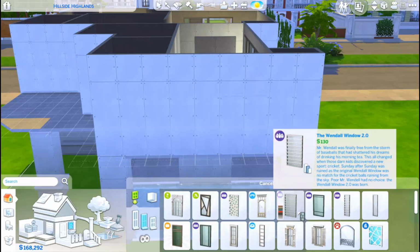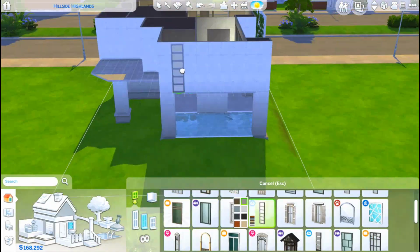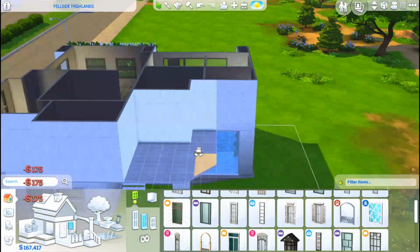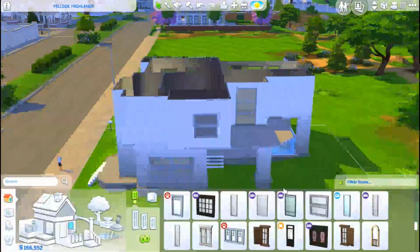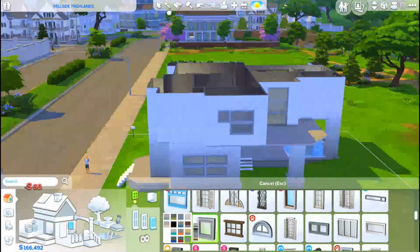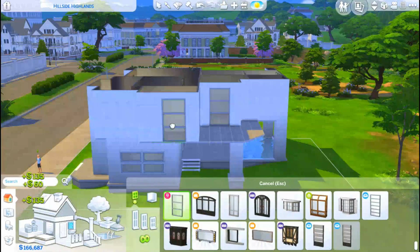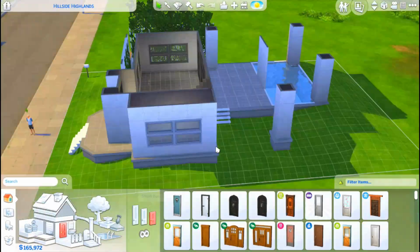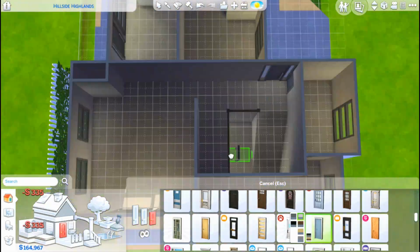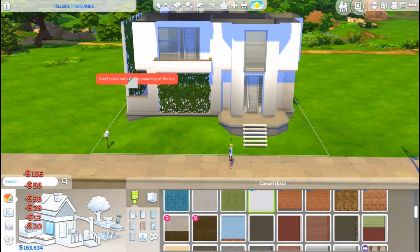And you guys will notice that the shape and the layout of this house is a little bit odd, a little bit different from what I normally do. And the first floor is really, really small actually. It's not big. The top floor, the second floor, is definitely a whole lot bigger. And I had a specific idea in mind for that.